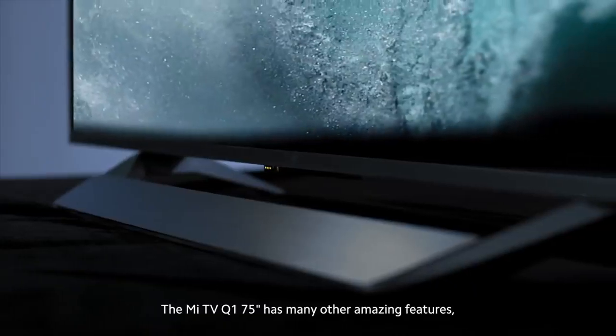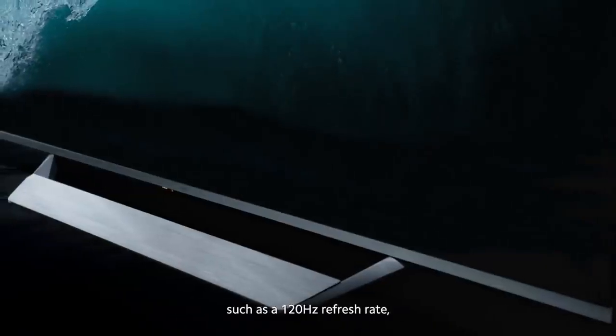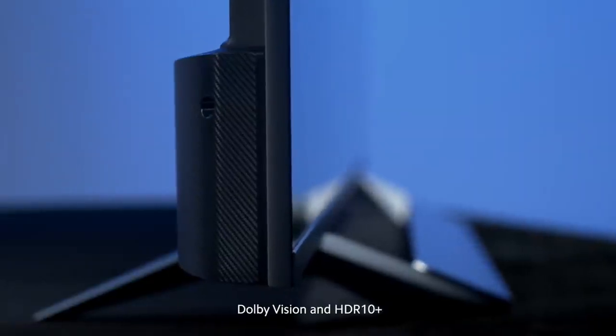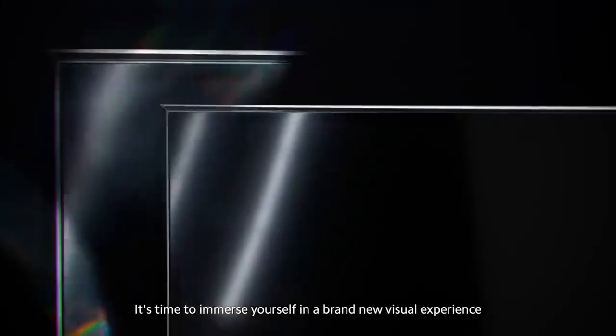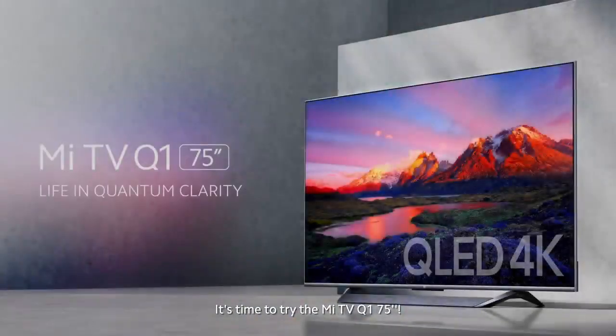The Mi TV Q1 75-inch has many other amazing features, such as a 120Hz refresh rate, MEMC technology, Dolby Vision, and HDR10+. It's time to immerse yourself in a brand new visual experience. It's time to try the Mi TV Q1 75-inch.